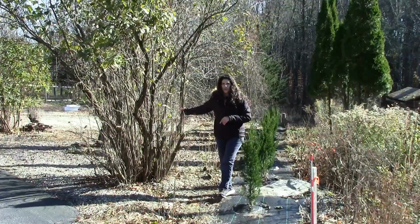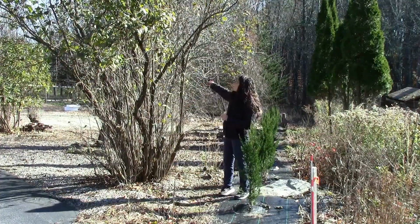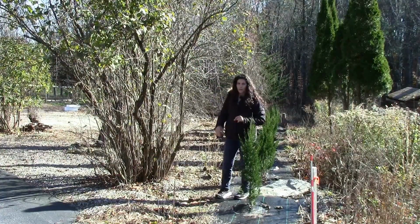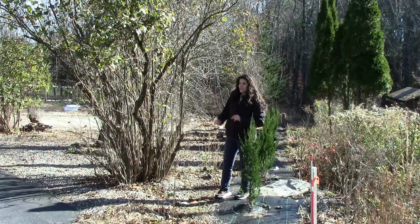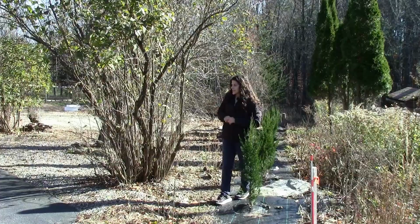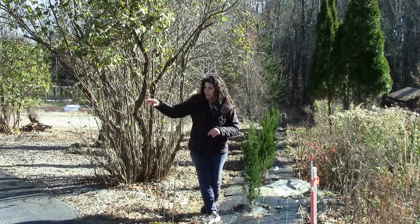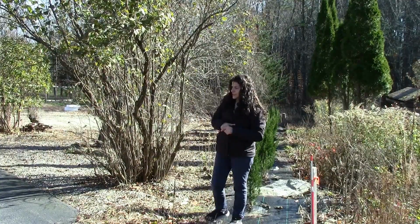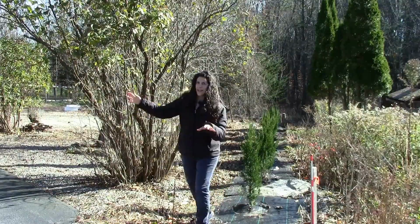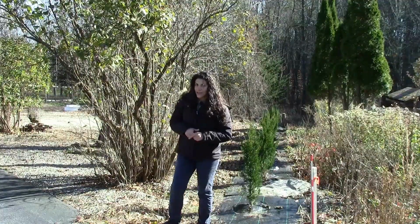I just want to make sure to find the proper space for it because they love the sun. And as you can see, this lilac over here is kind of leaning in this direction because of the crabapple tree that's over there. It takes away some of the sun and gives it some shade, so it leans in this direction towards the sun. Also, when we move these lilacs out of here, it's going to give the bed that's in front of it, which is the one I just showed you, a lot more sunlight because these lilacs are casting their shade on the bed.